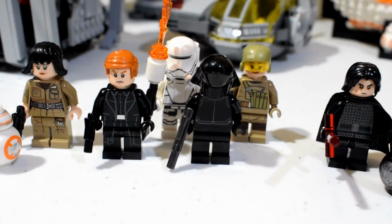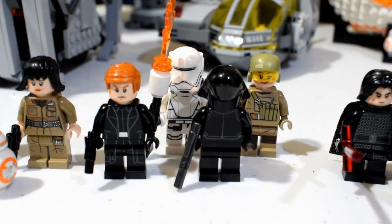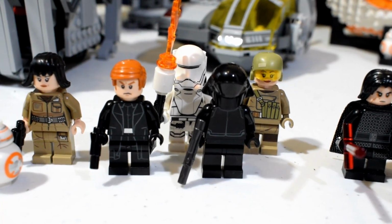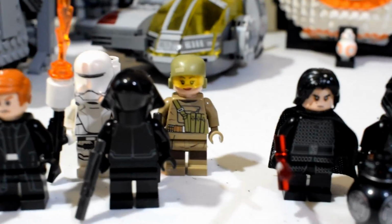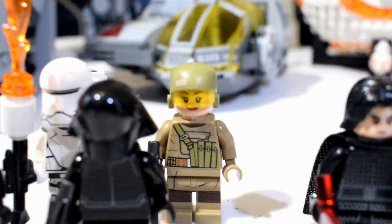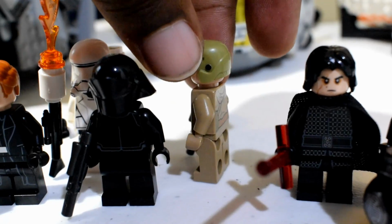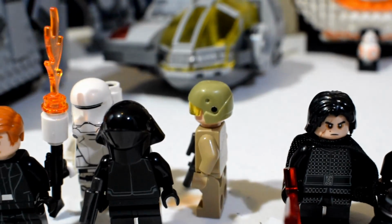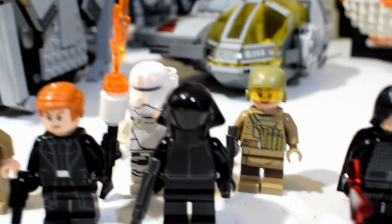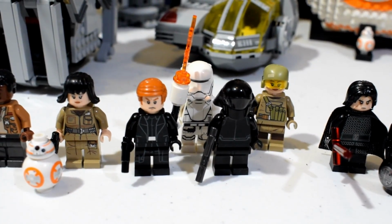We got the First Order Scout Transport. Figures in this set, pretty average. There's nothing really unique in this. Honestly, I think the only unique thing in it is actually that girl's helmet. It looks like just a normal Resistance helmet, but it's a different mold, and it also has that unique print on the top. So, I guess that's something. But as for everything else, not really much to say about it.